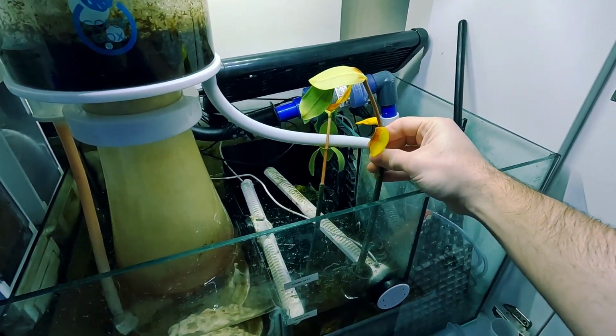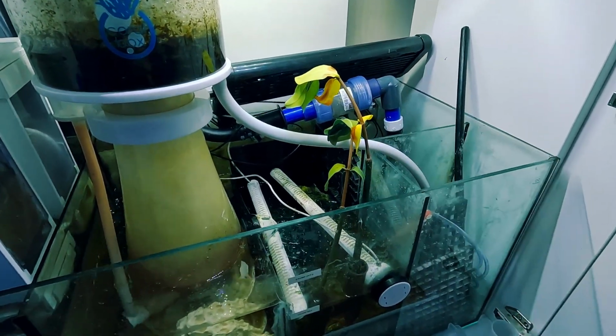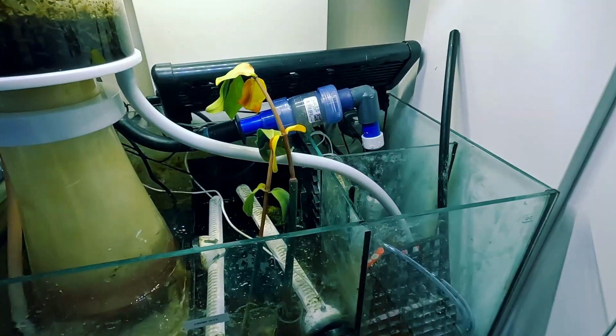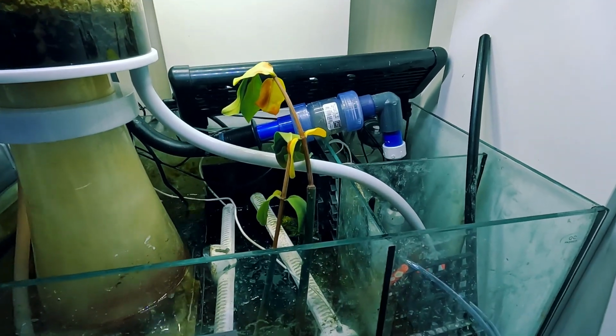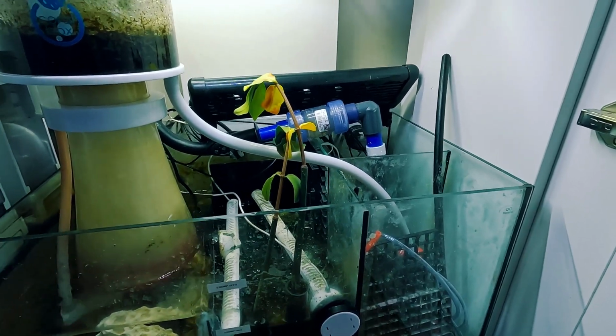I had them in my other tank, but they didn't have the appropriate lighting, so that's why they look like they're dead. But I'm going to try to revive them over here. I have the lighting underneath the cabinet here, so we'll see how that does. I got that set to turn on overnight.